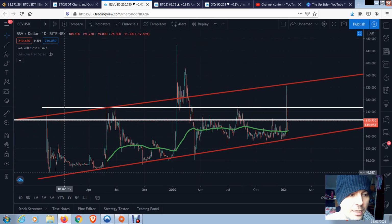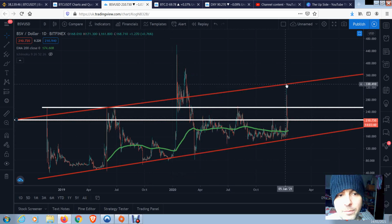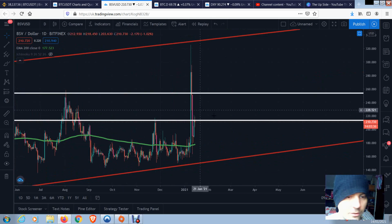And what we're looking at here is big pump, consolidation down to support, big pump, consolidation down to support, big pump, consolidation down to support, reasonable pump, consolidation down to support, and a big pump again. So now what I would expect to see would be a consolidation down to support.